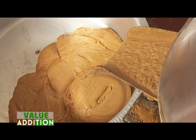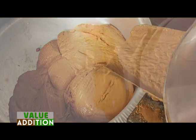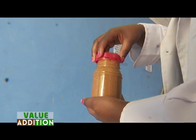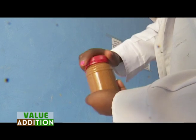Every peanut butter producer must be certified by the Kenya Bureau of Standards. This is to ensure that each batch of peanut butter is healthy and safe for consumers. Being KEBS certified is not really difficult. It can be challenging sometimes. So all you have to do is go to KEBS, but you must have a registered business or company.